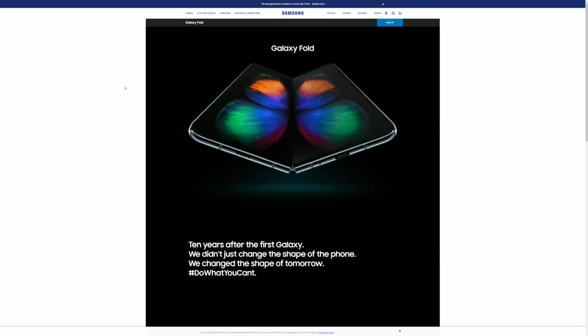Now, Samsung is marketing this as a luxury device, and they should be. I mean, it's $2,000. It has to be a luxury device. But in terms of specs, that 7.3-inch display that it folds out, that, again, is actually a completely foldable display. We've never had anything like this. Resolution, we're looking at 1536 by 2152.